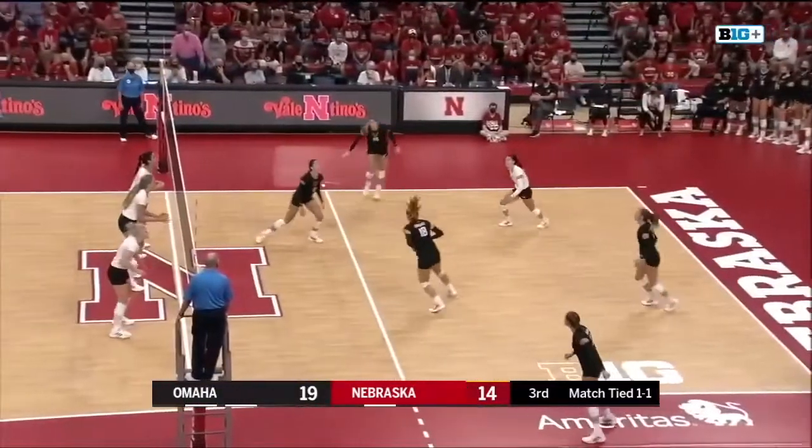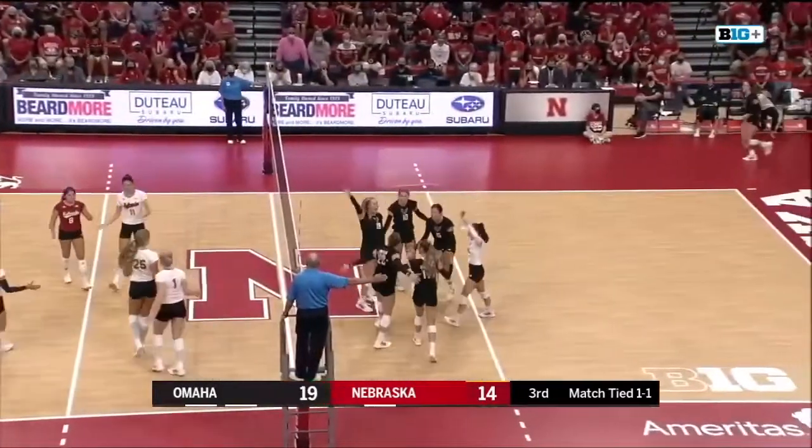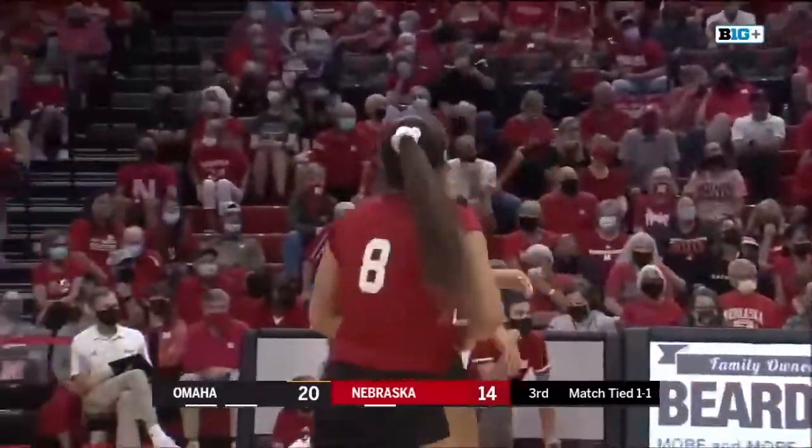Served by Alexi Rodriguez. Pass made Fairbanks. Fed left for UNO. And Buss fires it off the block and out. They just keep tooling Nebraska's right side block. They're going after Nicklin Hames. 20-14 UNO.